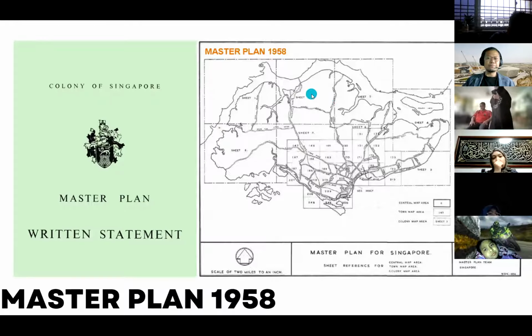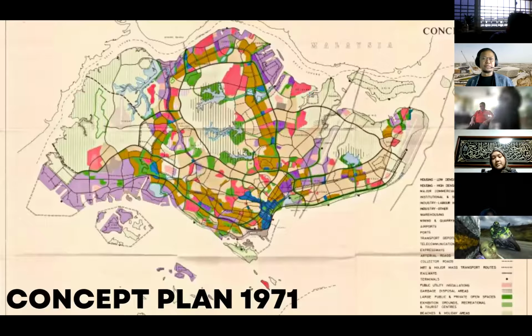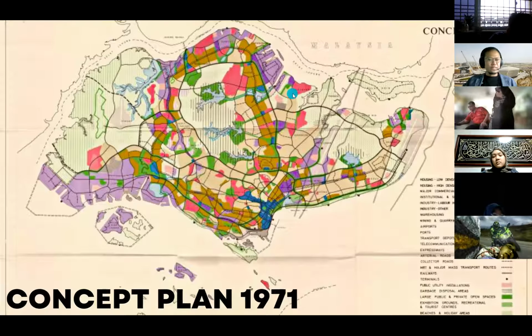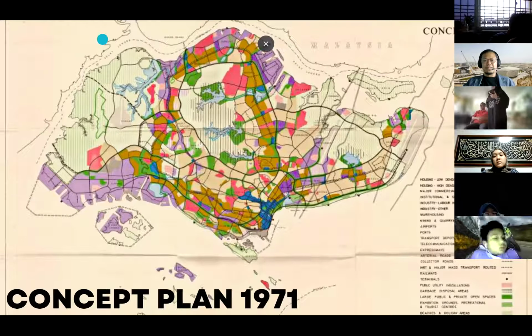Rural means village, not urban. For those of you who do not know what urban is, urban means related to the city. Rural means the outskirts or the villages. So this was the first concept plan, designed in 1971. This was 6 years after independence.